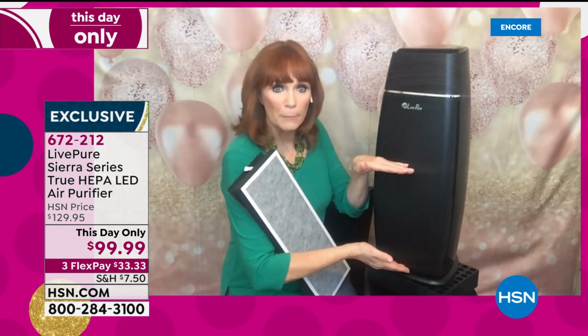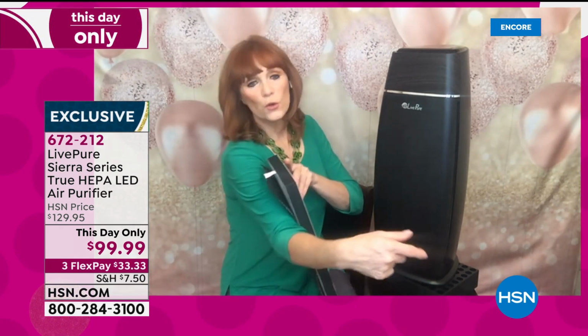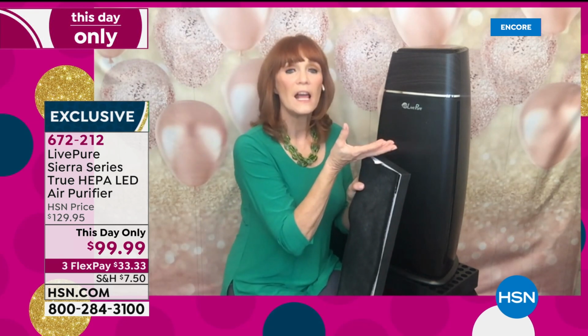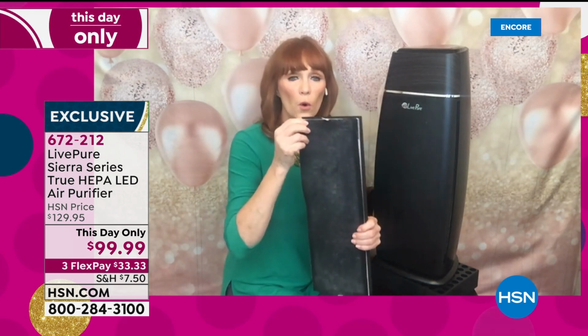And look at the size of this. On some units, they cheat. Like the filter will be like this big. This filter is truly the size of the unit, so that you are getting the biggest scope to pull in all of those allergens, the smoke and the dust. A nice side effect is you do less dusting when you have an air purifier because dust is pulled into the unit and it stays there. Everything that is pulled in stays and it is absorbed by 2 layers of filtration.